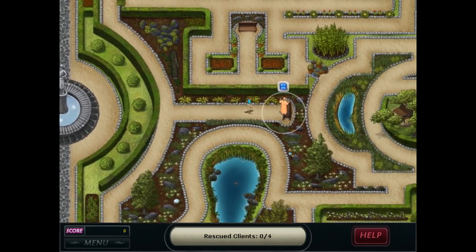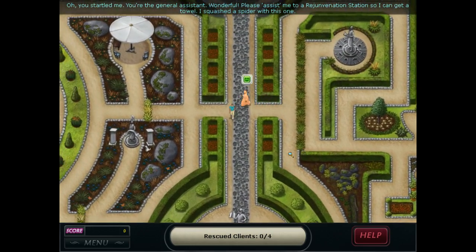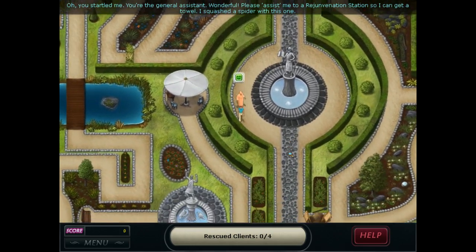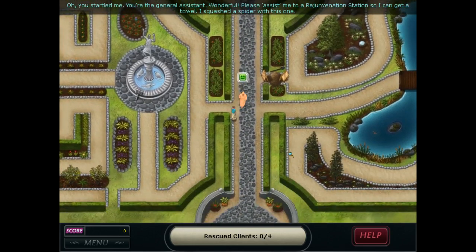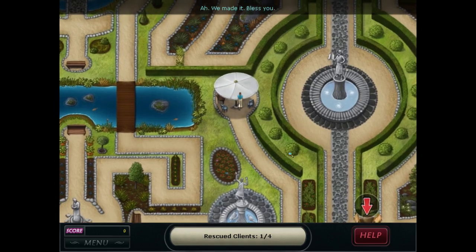Oh, hello. Oh, you startled me! You're the general assistant? Wonderful. Please assist me to a rejuvenation station so I can get a towel. I squashed a spider with this one.